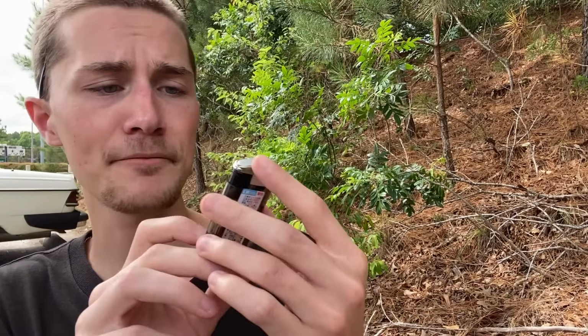And there is an ant on my phone. Just blew him off. He just flew away, you know what I'm saying? Certainly no complaints on my behalf.